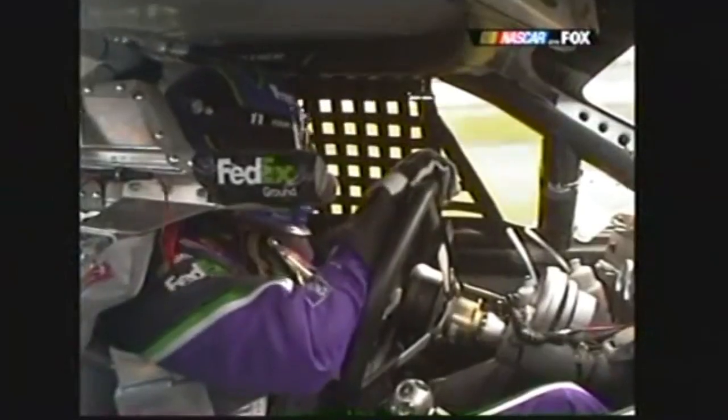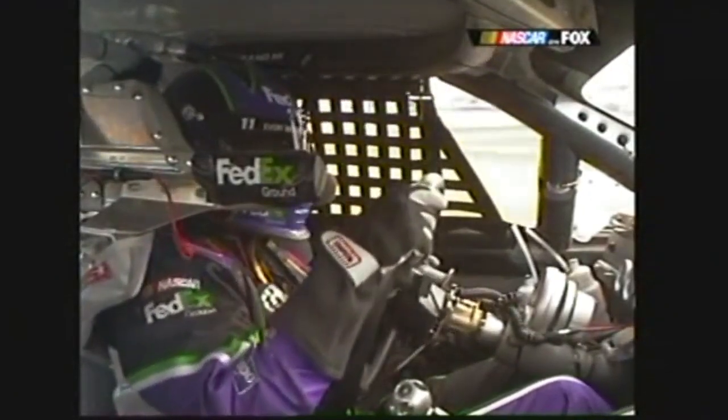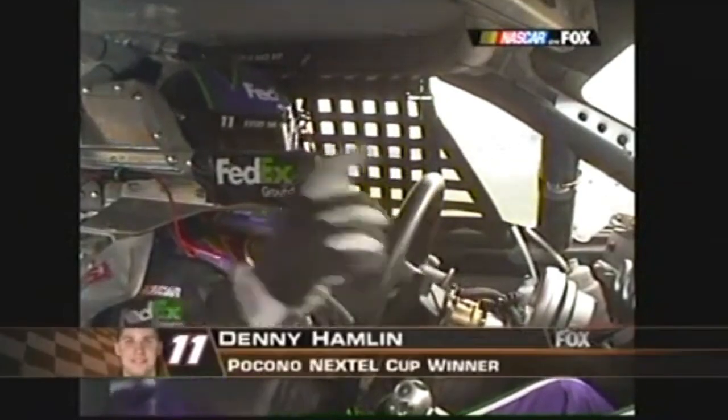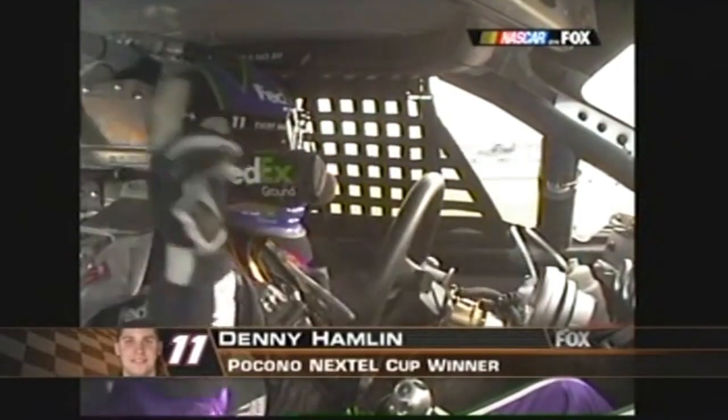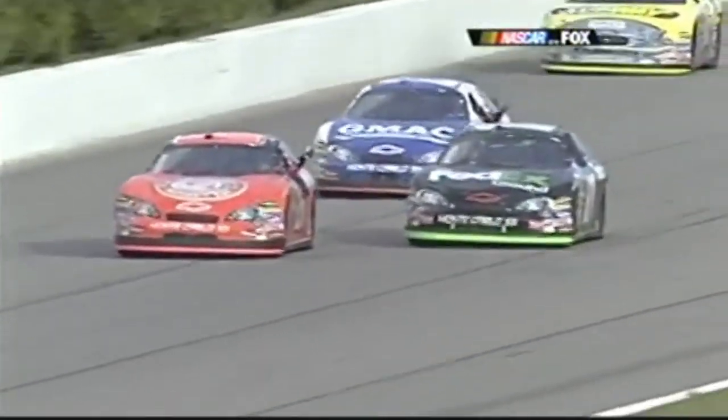Brian Vickers 4th. Matt Kenseth 5th. Greg Biffle 6th. And what a battle between the Evernham cars for 7th, Casey Kane prevailing over Scott Riggs. Hamlin's previous best finish was 2nd at his home track of Richmond 4 races ago. And he will move into the Nextel Cup top 10.